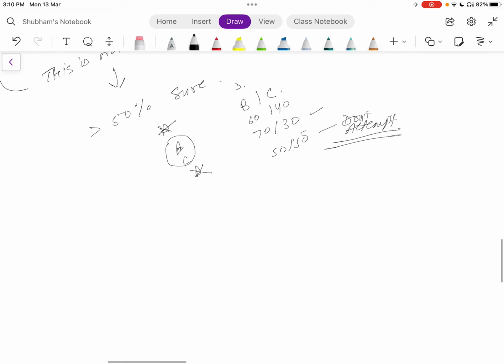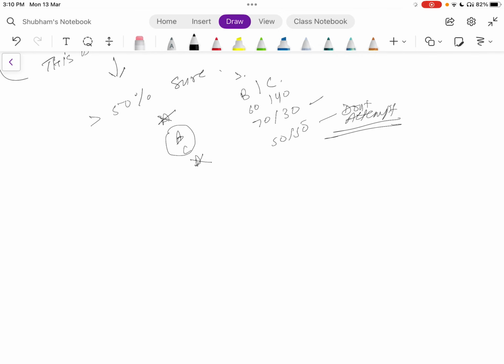One more piece of advice: what most people did wrong in NEET MDS is start with medical subjects sometimes. And when you start with medical subjects, first question, you have no idea. Second question, you have no idea. Third question, you have no idea. And by the time you reach dental, you become underconfident.